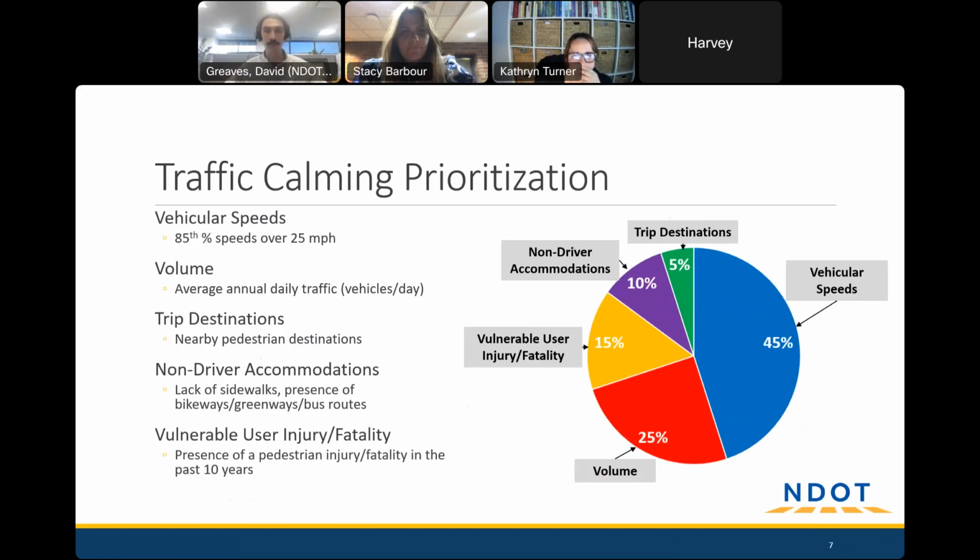We lean so heavily on those because ultimately, when it comes to the danger of people getting hit by cars, those two factors combined are really the sources of the danger that we're trying to prevent. Now, we also consider crash history. So if there was a vulnerable user injury or fatality anytime in the last 10 years, that'll bump you up 15% of that score.